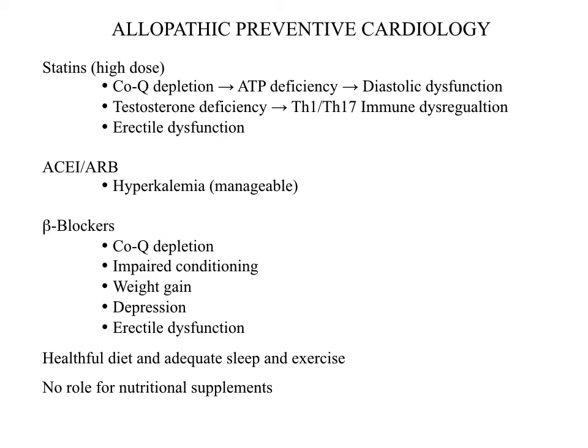ACE inhibitors and ARBs in general are effective and safe drugs. They can cause hyperkalemia, although we can manage that. Beta blockers have a role, but they too will deplete CoQ. They compromise conditioning, weight gain, depression, erectile dysfunction. Now, the American College of Cardiology will recommend a healthful diet and adequate sleep and exercise, and we agree. But they also say that there's no role for nutritional supplements. The American College of Cardiology says that there's no studies that support the use of nutritional intervention in cardiovascular disease.